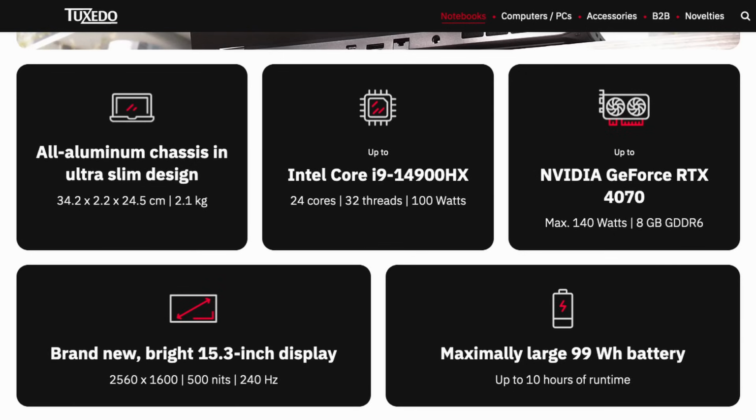So the specs include a 15.3 display with 2560 by 1600 resolution, which is 16 by 10, and that also means it's basically a 2K style display. It has 240 hertz refresh rate and 100% sRGB color coverage, which is really good, and also 500 nit brightness.